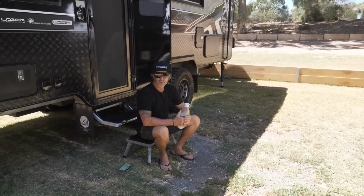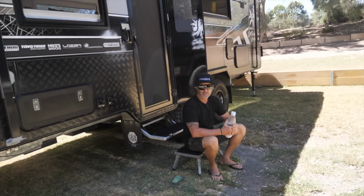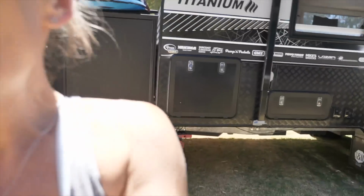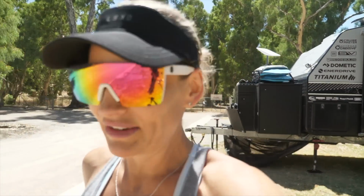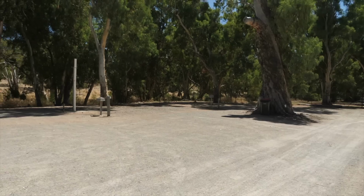So he's going to be probably in a bad mood now. So I'm going to go and show you around this caravan park and leave him to wallow in his misery. We arrived yesterday and we had our pick of sites because there are heaps of sites available at the moment. So these are the gravel sites.